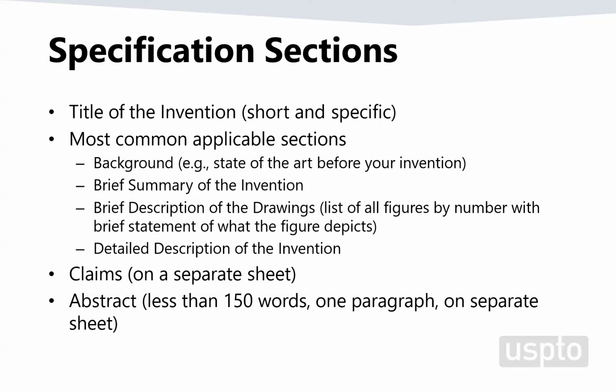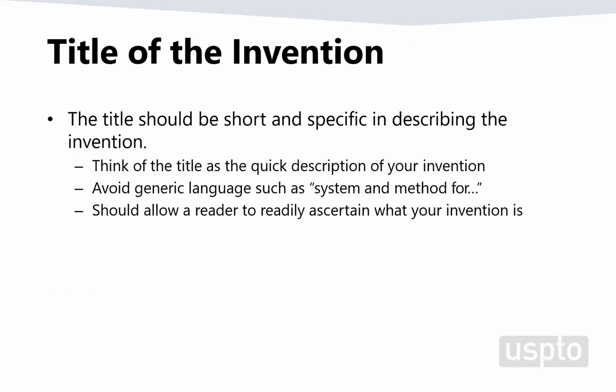The abstract, as I previously said, is less than 150 words, one paragraph, on a separate sheet. They take that abstract, and if it becomes a patent, it'll be put on the pre-grant publication, and then if it becomes a patent, it'll be on the front page of the patent as well. The title of the invention should be short and specific, but not too broad. I get some applications where the title says gear. No, give me a more descriptive title, okay?